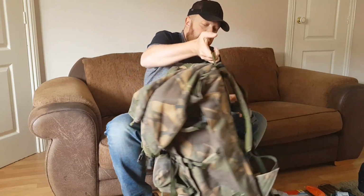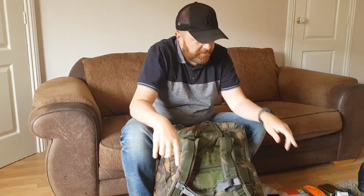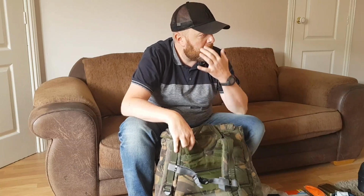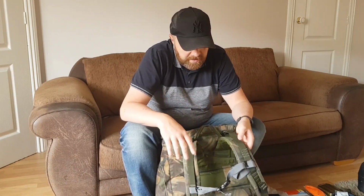So the back, you've got your padded back. It's not very padded, but when I've had all my kit in there and I've had a bit of practice walking around the house, it does feel comfortable. A lot of people say the straps aren't that good. I haven't noticed any difference, to be honest. I've got a 30 litre Berghaus and a 65 litre Jelliot, and I wouldn't say these are any more uncomfortable, especially considering how much weight I've got in. But that's me.